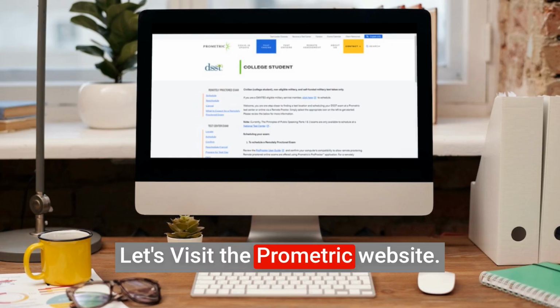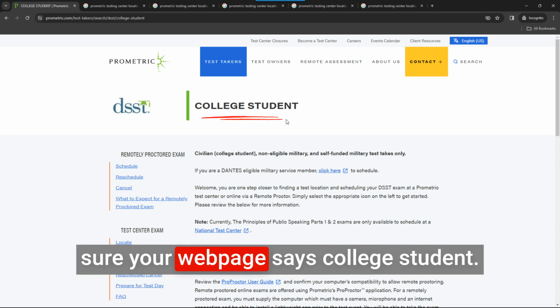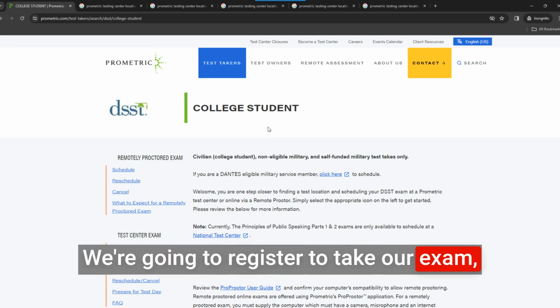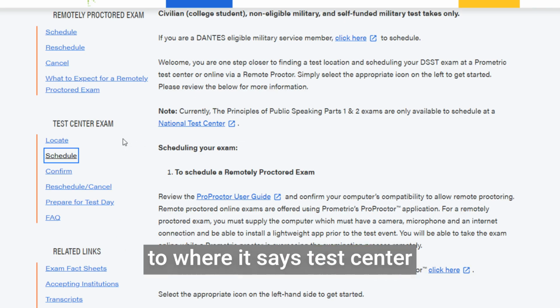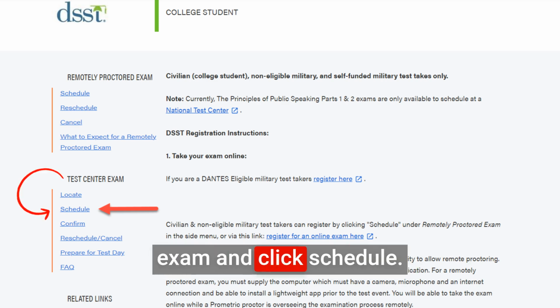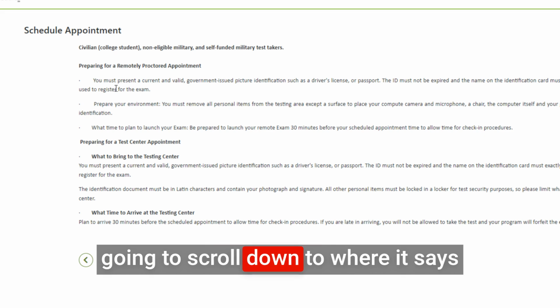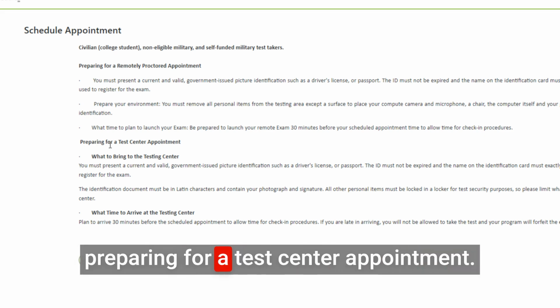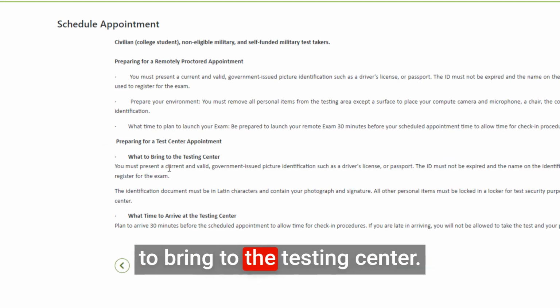Let's visit the Prometric website. The first thing you want to do is make sure your web page says college student. We're going to register to take our exam at a physical Prometric test center, so you're going to scroll down to where it says test center exam and click schedule. Once on the registration screen, we're going to scroll down to where it says preparing for a test center appointment, and we're going to read what to bring to the testing center.